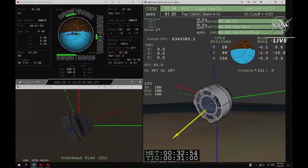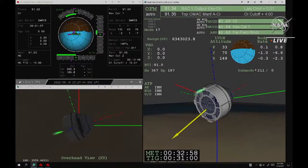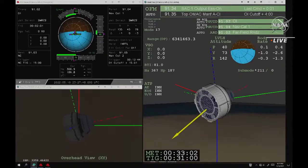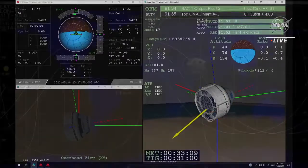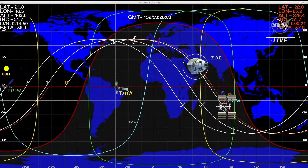And we have confirmation of a good OI burn. Once again, Starliner is in orbit, heading to the ISS. Some major milestone to get behind us, but it is really just the beginning. We've got a number of demonstrations now that Starliner will have to go through ahead of its International Space Station arrival. Those are going to start pretty much right away with a checkout of the VESTA systems.